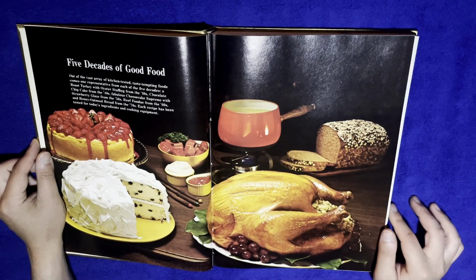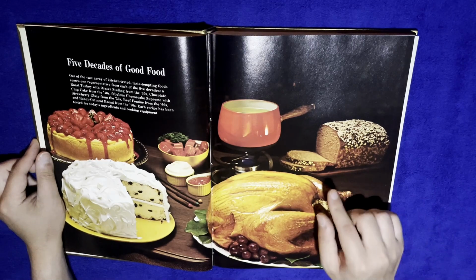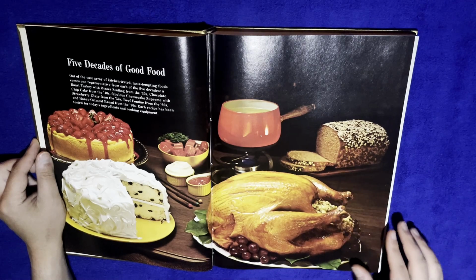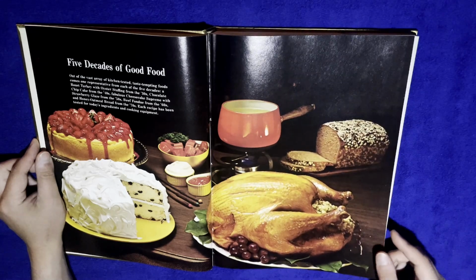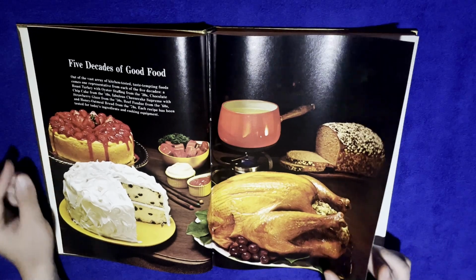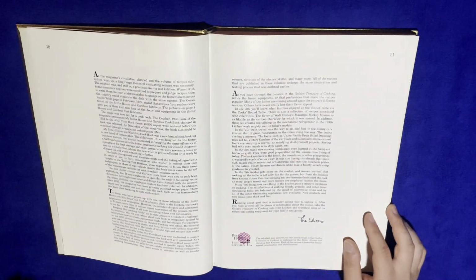What were they smoking in the 60s? And honey oatmeal bread from the 70s. Each recipe has been tested for today's ingredients and cooking equipment. Beef fondue. I think I'll have to pass on that one.